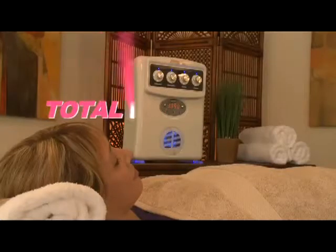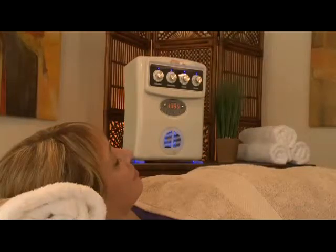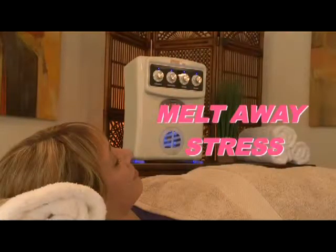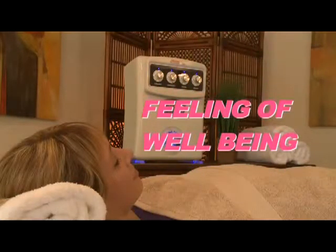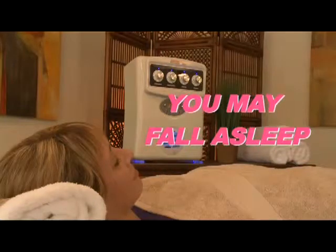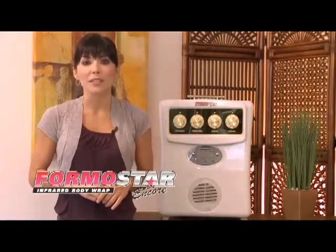One of the most immediate benefits you'll experience is simple relaxation. Within a few short minutes, the Formostar Far Infrared Body Wrap Treatment will melt away the stresses and tensions of everyday life. The soothing warmth of the far infrared heat provides an overall feeling of well-being, calming jangled nerves and knotted muscles. In fact, you'll feel so relaxed, you may fall asleep. We are all aware that topical heat relieves minor aches and pains. New research has found that heat activates complex neurological, vascular, and metabolic mechanisms to mediate the transmission of pain signals, providing pain relief for a broad range of conditions.